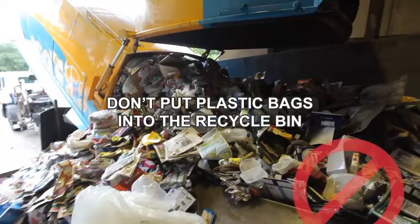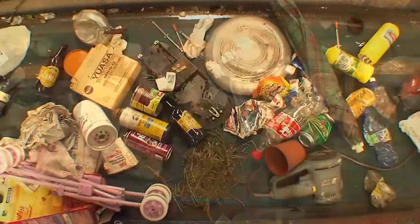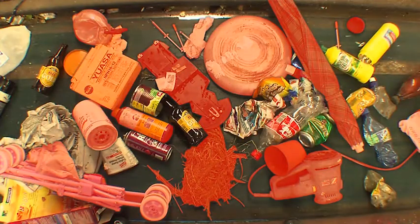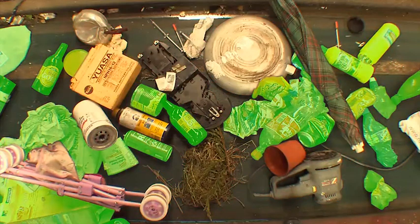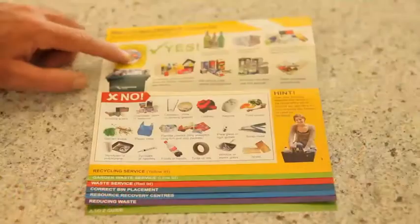The sorting processes can be slowed down or even damaged by items such as plastic bags, gas cylinders, batteries, car parts, computer and microwave parts. This is why it's important to know what can be recycled in the yellow lid bin.